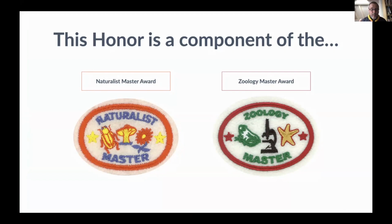This honor, the bird's honor, is part of the collection you need to have to get a master award. So if you get this honor, you will be one step further to get the naturalist master award or the zoology master award. Just for you to know, okay? It's a component of these two master award honors.